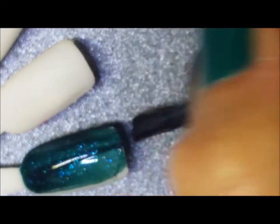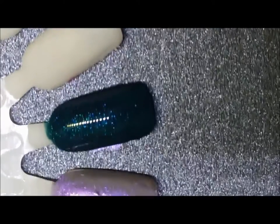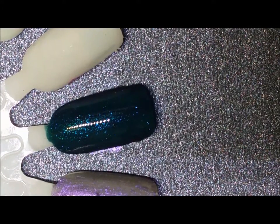And I'm not sure how long this polish itself is going to be available, as I did get it at Cosmoprof in the clearance section. Sorry guys, that was blurry and I didn't realize it. There's one coat of The Big Reveal.